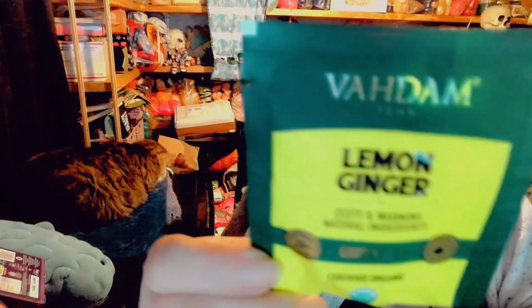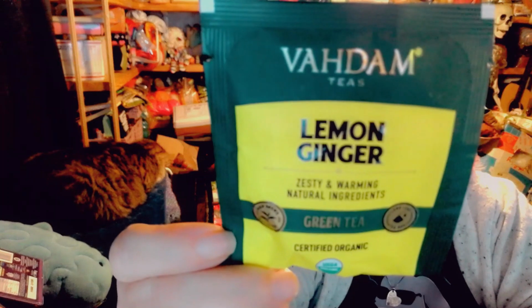Okay. And our tea for today is lemon ginger, which I love. Lemon ginger tea. Just saying. And for the lemon ginger tea, it is 28% ginger, 24% green tea, 22% tulsi, 20% orange peel, 5% black pepper, and 1% lemon extract. And that sounds really good. Can't wait to try that.